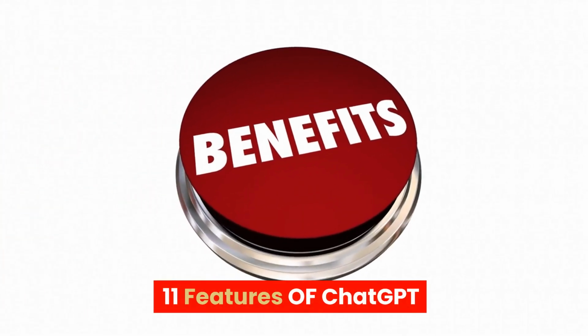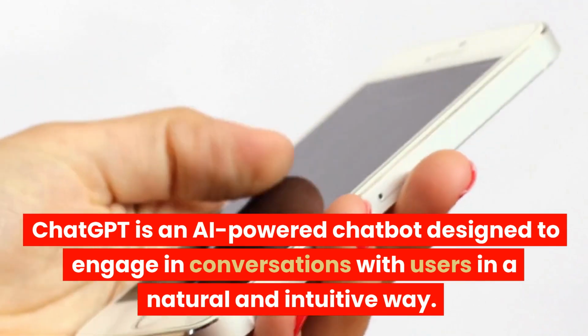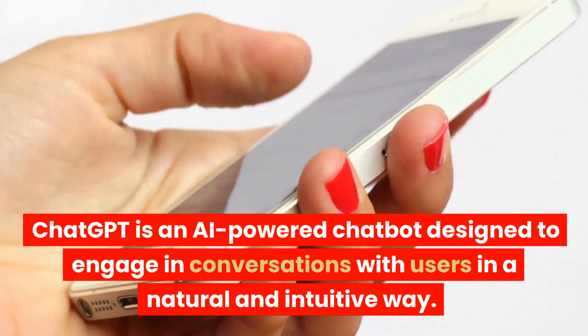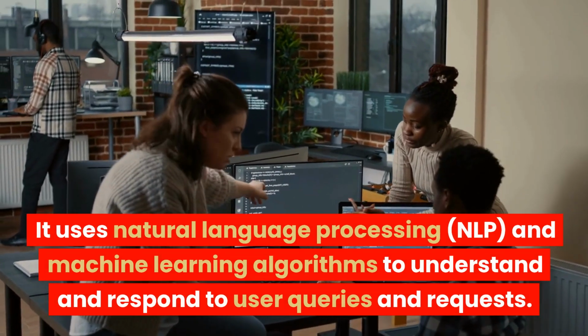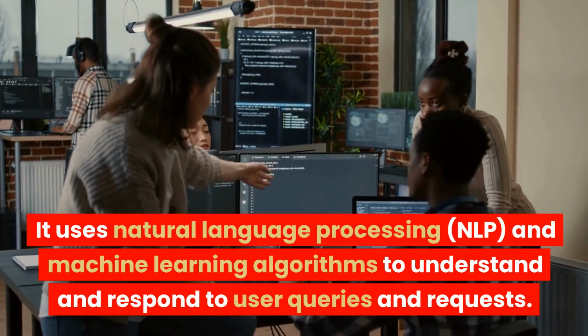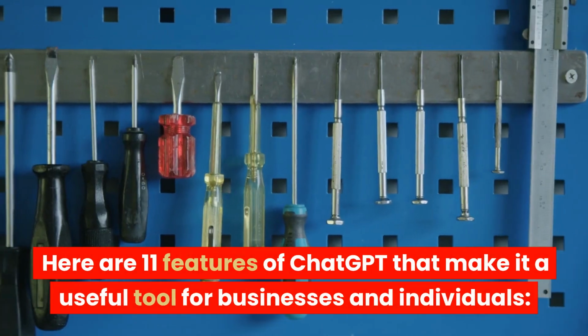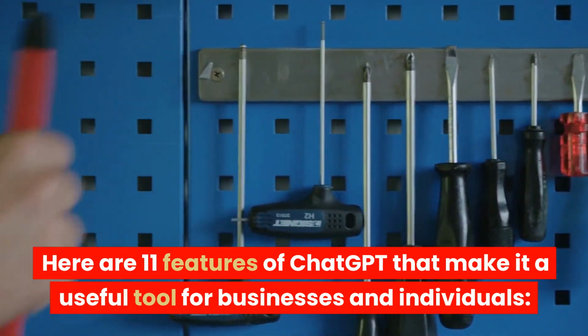11 Features of ChatGPT. ChatGPT is an AI-powered chatbot designed to engage in conversations with users in a natural and intuitive way. It uses natural language processing (NLP) and machine learning algorithms to understand and respond to user queries and requests. Here are 11 features of ChatGPT that make it a useful tool for businesses and individuals.